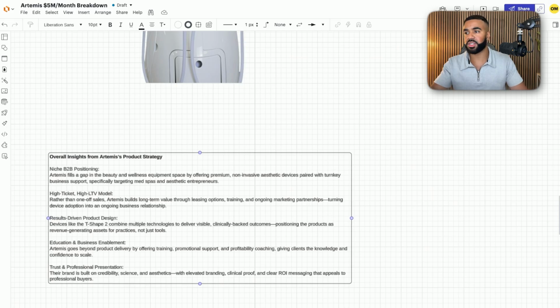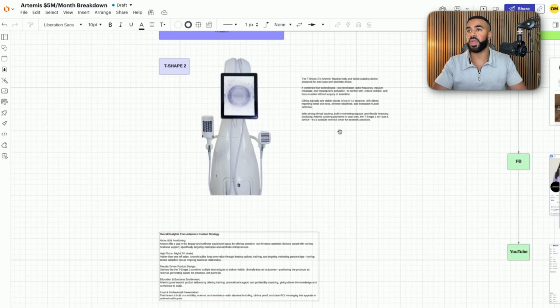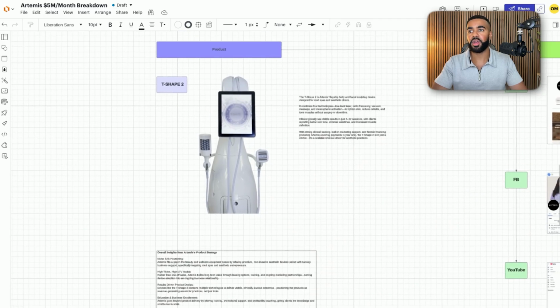Now, last but not least, trust and professional presentation. So their brand is built on credibility, science, and aesthetics, with elevated branding, clinical proof, and clear ROI messaging that really appeals to professional buyers. And so overall, those are some of the main key takeaways that I got after reviewing some of the key insights and exploring the market and comparing it to how Artemis's T-shaped product stands out.